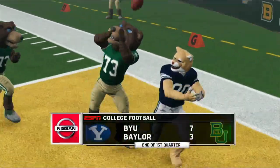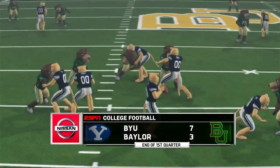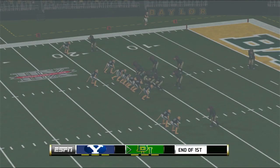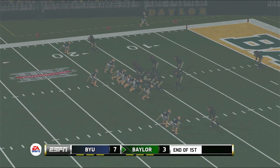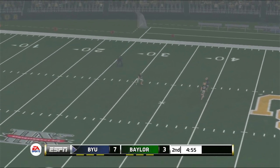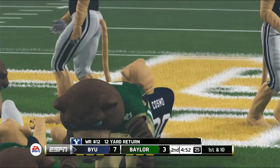Both offenses trying to find their rhythm in that first quarter. Low scoring and close right now. BYU in front, 7-3. Back to the action now here in the second quarter. He gets it away, and this is a really nice punt. Tackle made at the 45-yard line.